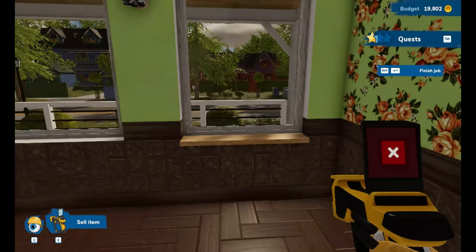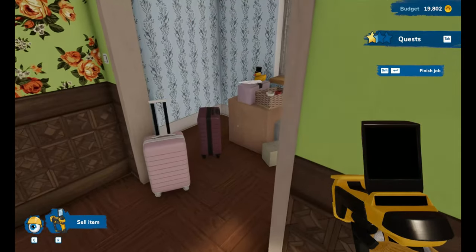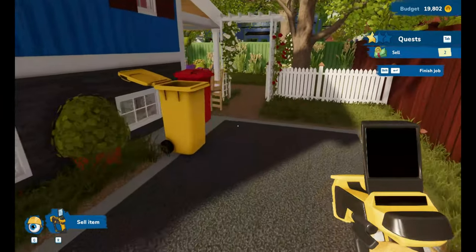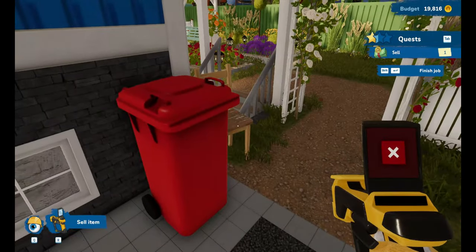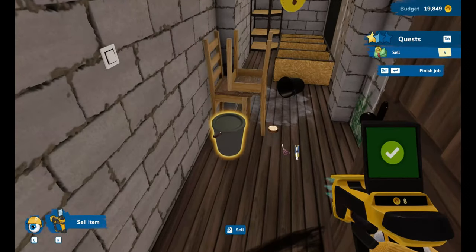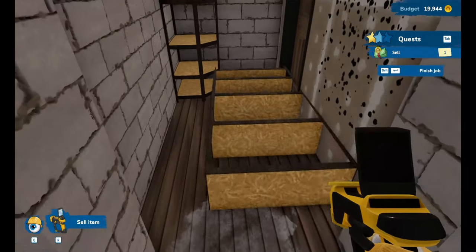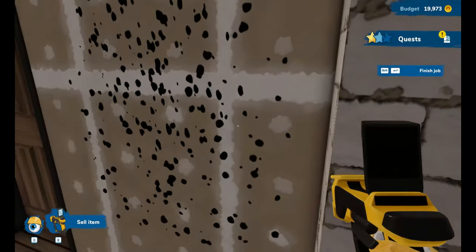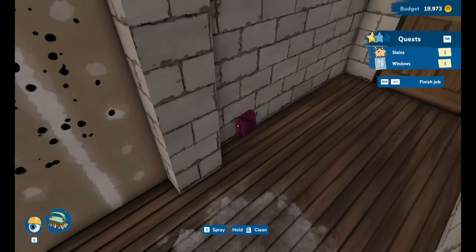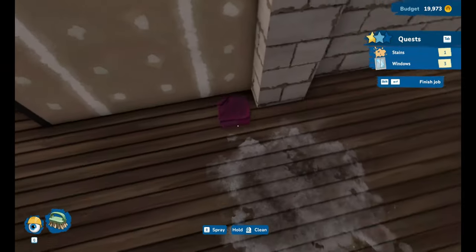Oh, she mentioned the basement, didn't she? How do I get to that? Oh, I remember. Oh my goodness. Selling everything. Clean the floors up. Clean the mold off the walls. Whatever that is. Just let's clean it all.